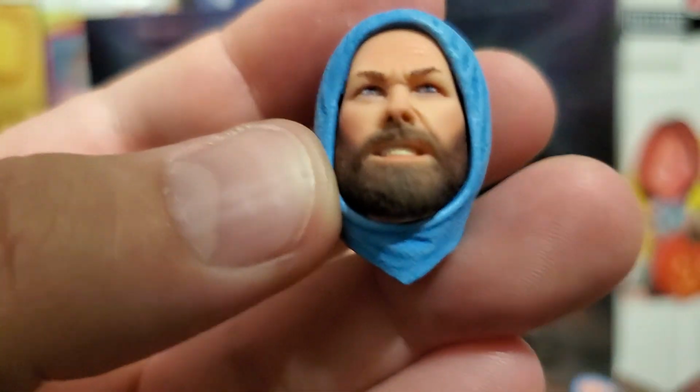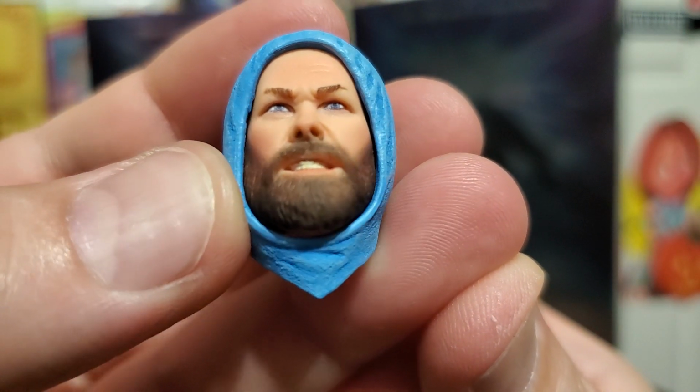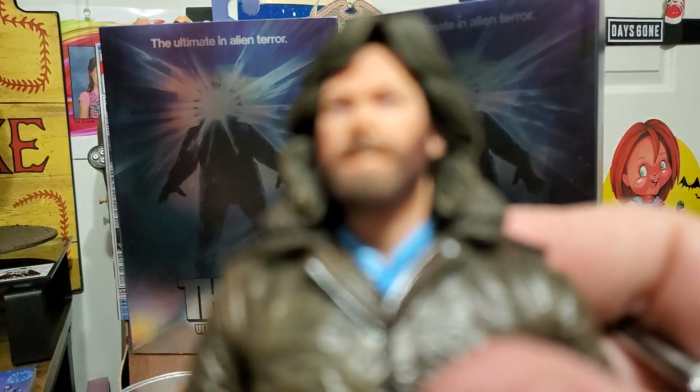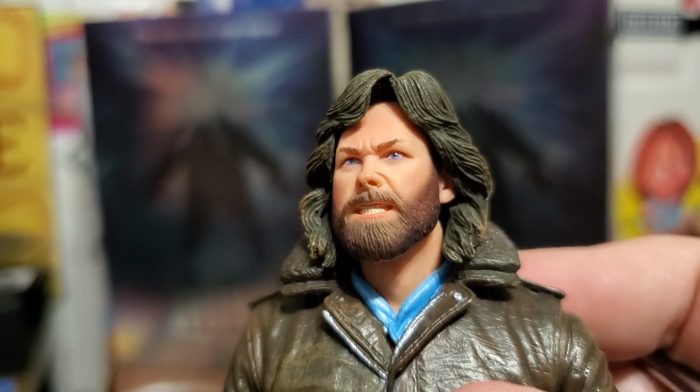See how his eyes there? And I don't like this printing that they do on figures. That's a really faded, blurry printing. I hate that. A lot of companies do it. But here's the same figure with a dot of gloss Mod Podge in the eye.